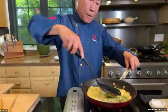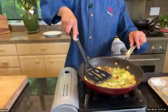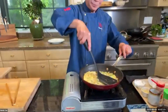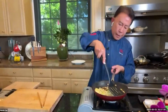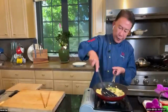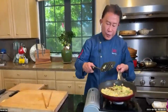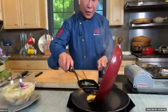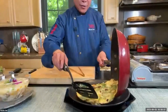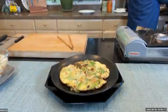And then, let me see. Nice. Okay, look at that. You want to flip it over, and this is beautifully done. It has a lot of flavor in it. It has a lot of bitter melon. So you don't want to overcook them, okay? Then when it's done, you slice it right here, okay?